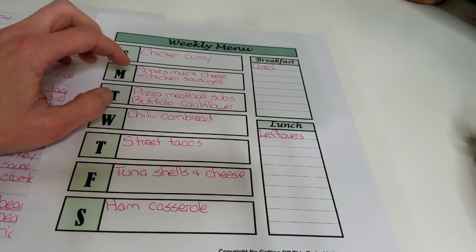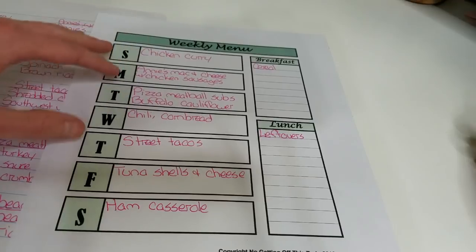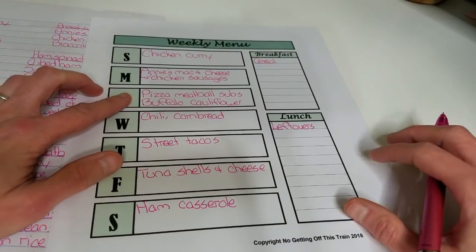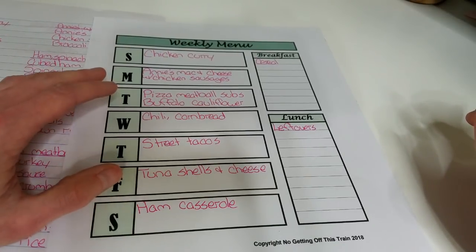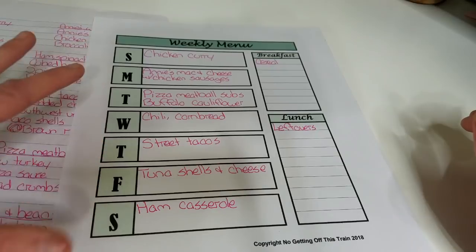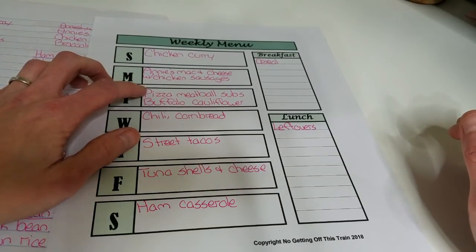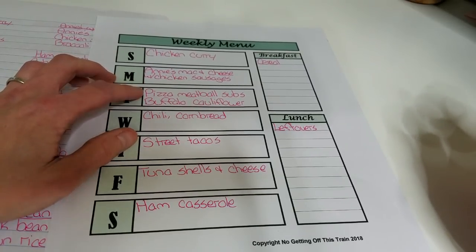I also have some frozen broccoli that I'm going to either include inside it or put as a side item. And then Tuesday, I was trying to figure out what I can make with my raw ground turkey and just whatever. I have 2 little bags full of homemade pizza sauce in the freezer. And I said, hey, how about I do some meatball subs?